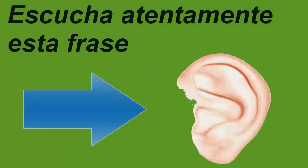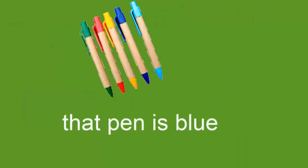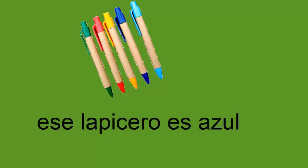Lapicero. Pen. That pen is blue. Ese lapicero es azul.